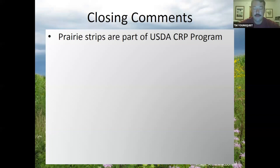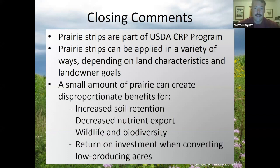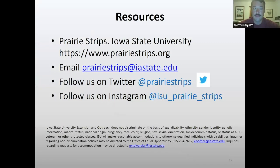So things to keep in mind, strips are part of the USDA CRP program, that's very interesting to farmers and landowners. They can really be applied in a variety of ways depending upon land characteristics, landowner goals, and a small amount of prairie can create disproportionate benefits for soil retention, nutrient export, wildlife and biodiversity, and then a return on investment when you're converting low producing acres or wet spots, dry hillsides, things that are shaded by adjacent trees, things like that. So if anybody has more questions, please check out prairiestrips.org.